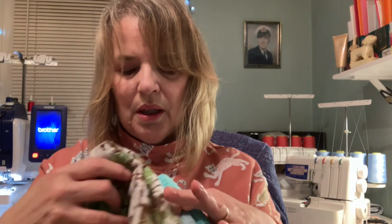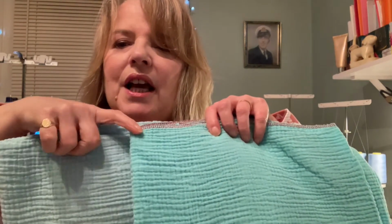And then this is the most gorgeous baby friendly, baby soft double gauze. I've got two plain colours. I think it's best to put them side by side so you can see there's a difference. That's more of a turquoisey blue, and this is a dark sky blue.